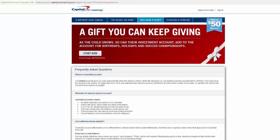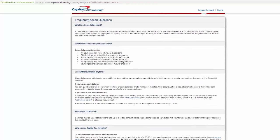Frequently asked questions here. Custodial accounts require an adult custodian, the child's full name, the tax ID, social security number, and so forth. Your own contact information, your personal information like a bank account and so forth. Your employer's name and address if you're employed. Custodial account withdrawals are basically the same as an investment account withdrawal. No special costs or anything like that. You can withdraw money and have a cash balance.